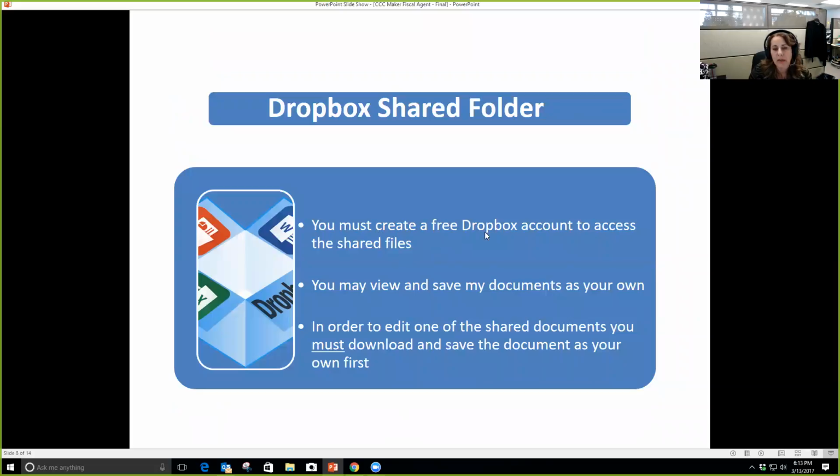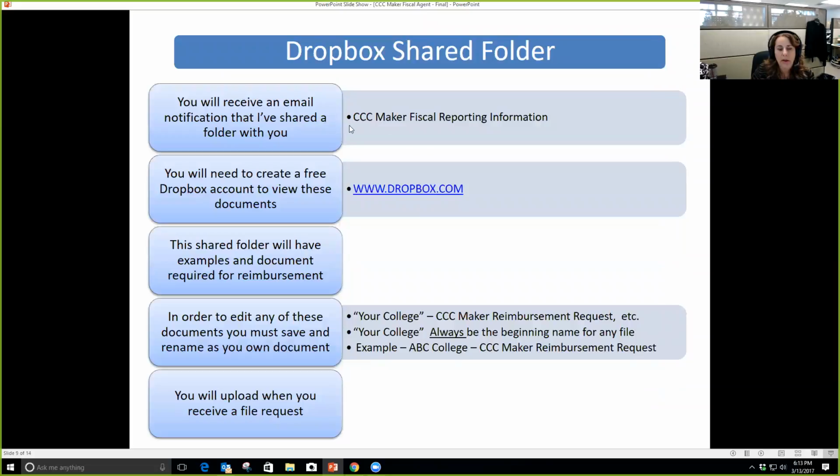So you do need to create a free Dropbox account. You can do that on your own, or you can do that when you receive the email from me. You may have already received that email of the shared file. So just keep in mind that if you need to edit a document in Dropbox, you have to share it as your own to your computer. So I have a few different folders. There's reporting information. There's a Dropbox link on how to create your free account. The shared folder will have examples of complete packet from start to finish and how you're going to get reimbursed.